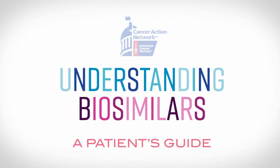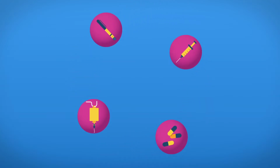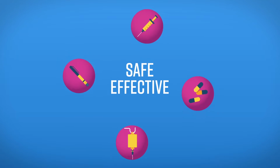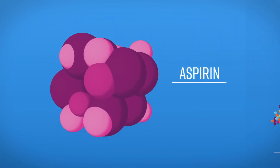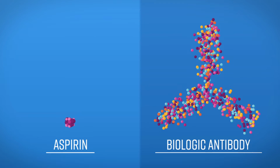Understanding biosimilars. Biological medicines, often called biologics, are an important class of drugs that offer safe and effective treatment options for many diseases, including cancer. Unlike most drugs, which are made through chemical reactions, biologics are made by living cells. Antibodies are an example of a biologic.